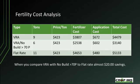$4,479. I go back to my variable rate application with no build, greater than 70. My total rate there was 6 ton with application cost and everything. Because the way our retailer works, if you don't apply the acre, they don't bill you. That's why the application is less. Because you remember I had some 0 areas where there was no application of product whatsoever.